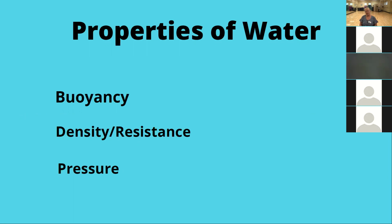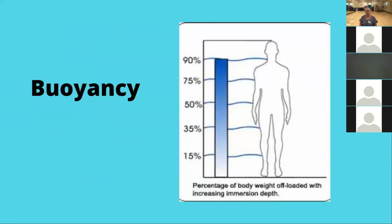All right, next page. Here's just a quick little chart about buoyancy. Our pool here at the Duke Center is 3.5 feet deep. So unless you're over 7 feet tall, you're probably going to be in water up to about your waist. That means you've got about 50% of your body weight unloaded to all your joints below the water level.